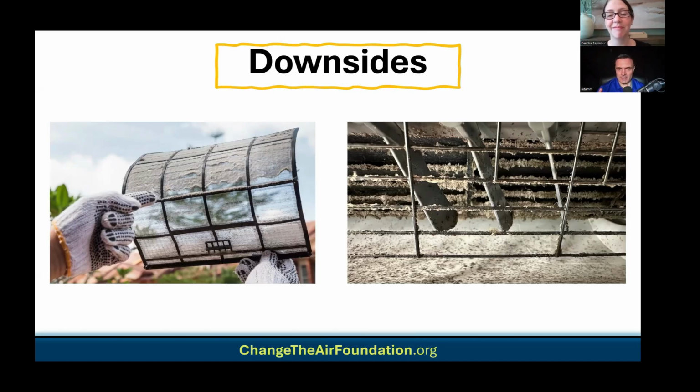And the picture on the right with all that growth is not uncommon. That's extremely common in a mini split. So now you have air blowing all that mold and growth out into your space, so you're spreading that in your house. And if you say, okay, well, I'm going to clean that, and you clean it, you'd be surprised how quickly it starts growing back again after it's cleaned.